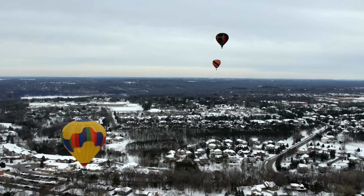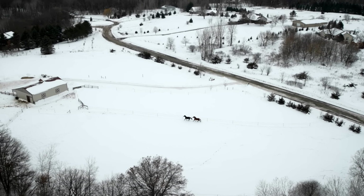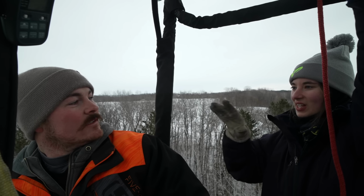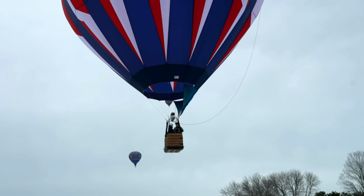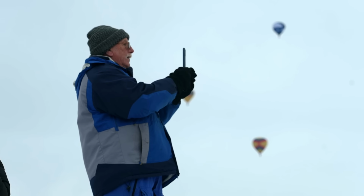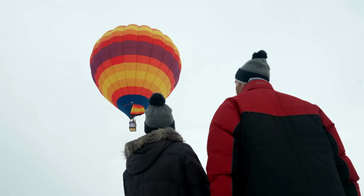Beautiful country. For first-time balloon flyers, it's a thrill. Here I am, and I'm glad I took the opportunity because it's surreal being up here for your first time. The most fun part is seeing everyone else experience it for the first time. A beautiful scene in the sky will always brighten a cold winter day. It's a spectacle, a winter spectacle.